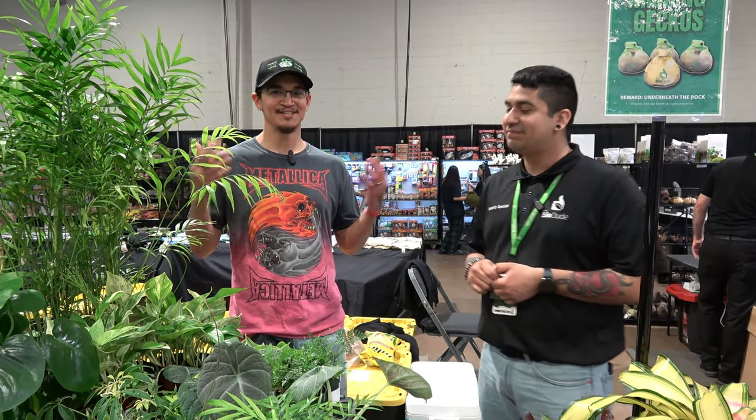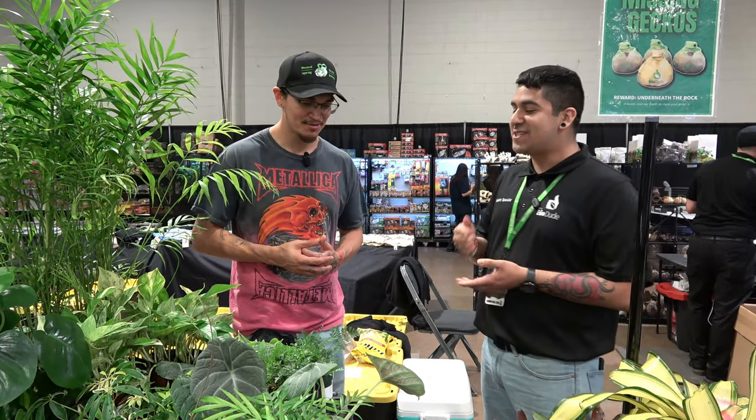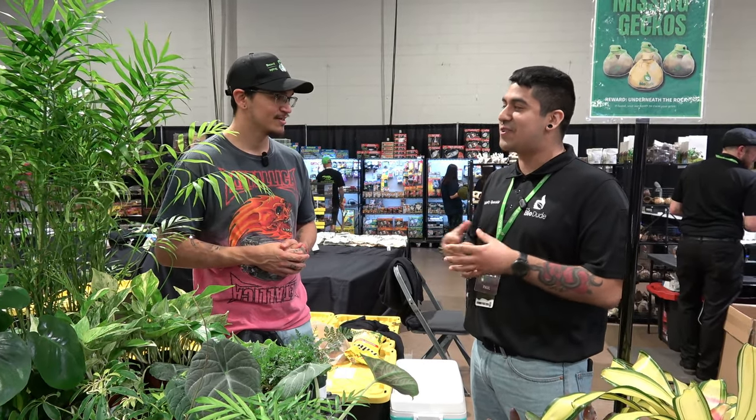Oh, look at that. You get a little bit of nature in your own house. Yeah, exactly. A self-sustaining ecosystem in a terrarium.